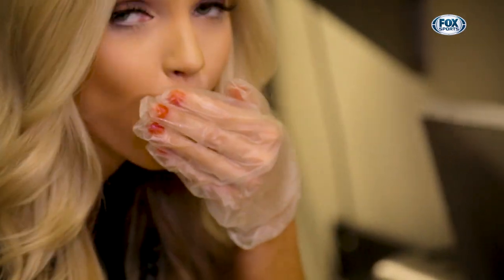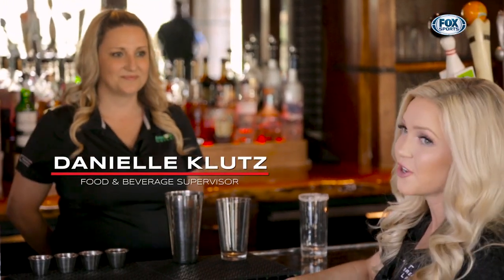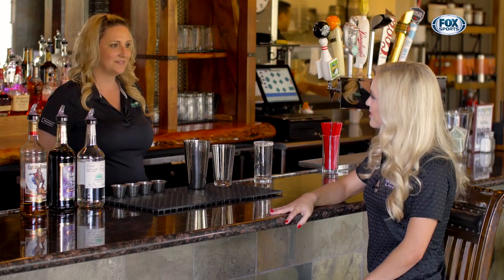But before we head into the kitchen, I first wanted to post up at the bar and get a sip of their famous signature drink, the Dune Sunset. Danielle, our bartender for the day, is going to be taking us step by step on how to make this delicious drink. Let's get started.